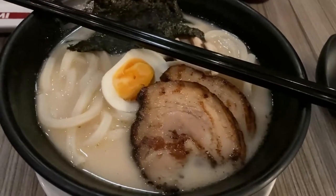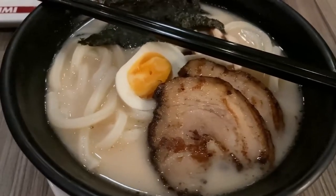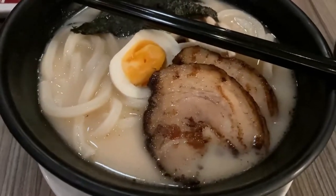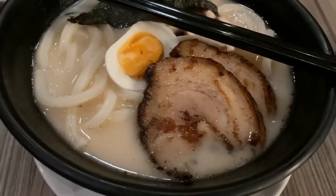So for dinner, I got tonkatsu ramen. It has some traditional things inside: half of a hard-boiled egg, some seaweed, and char siu pork. This one did come with udon and not ramen noodles, but that's okay because I really do like udon better than the ramen noodles anyways.